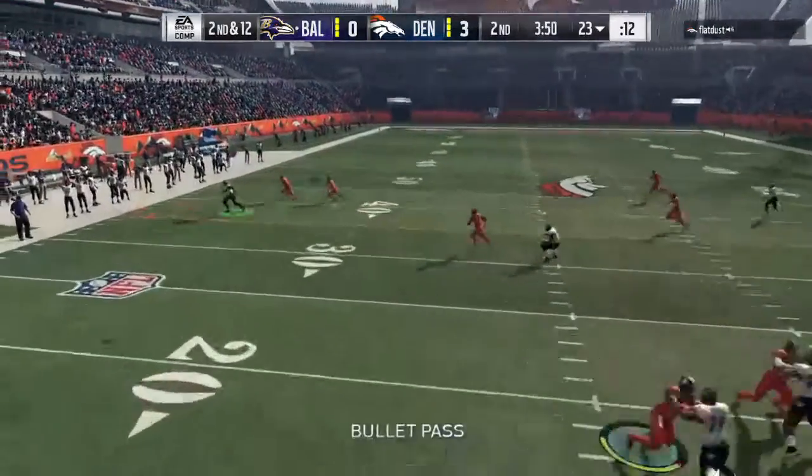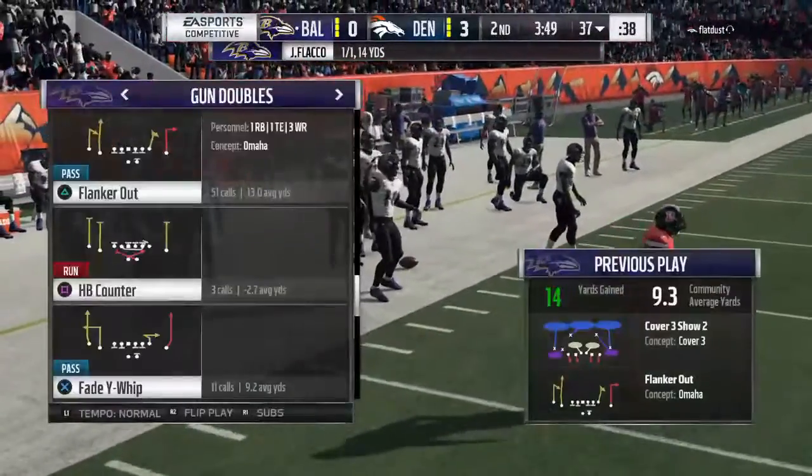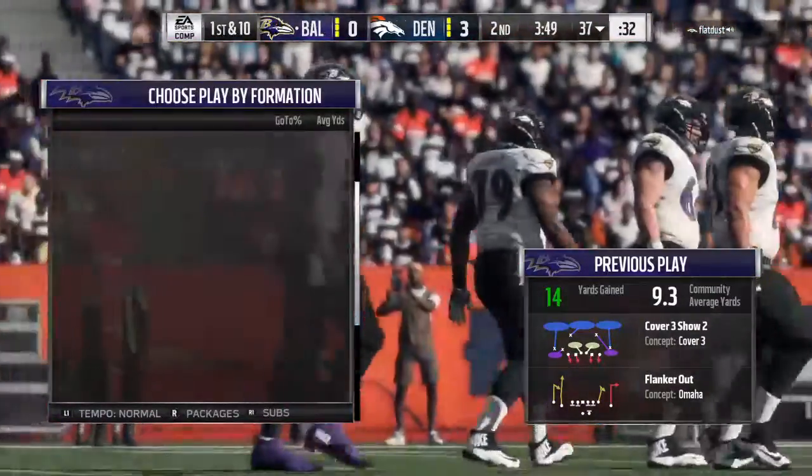Flacco here on second down. Toward the sideline, and look at that catch. Dragging the toes, and that's going to be a first down. Well done. They get 14 on that one. That's good for a Baltimore first down.